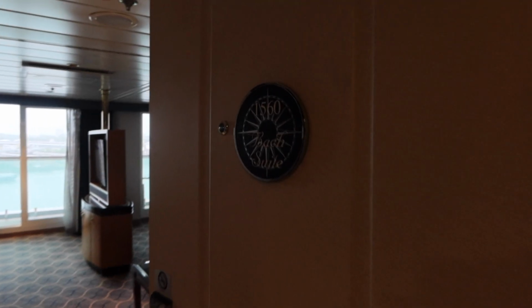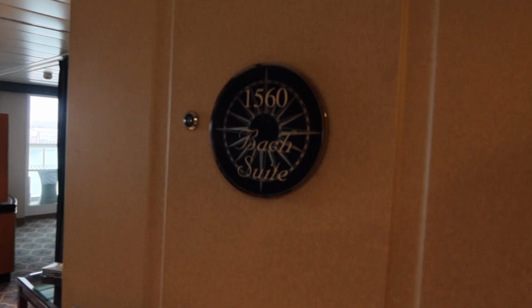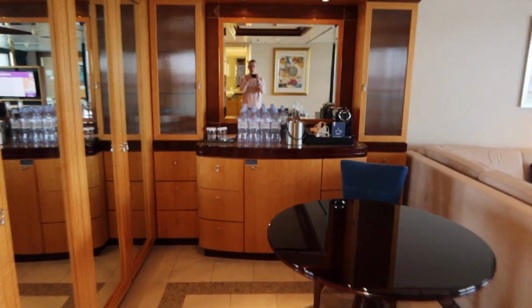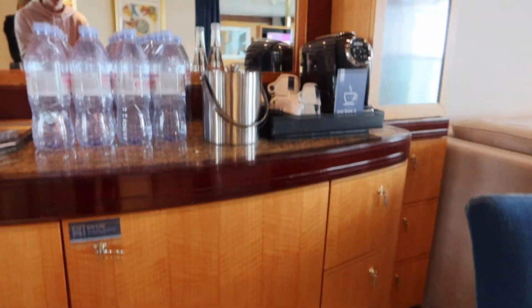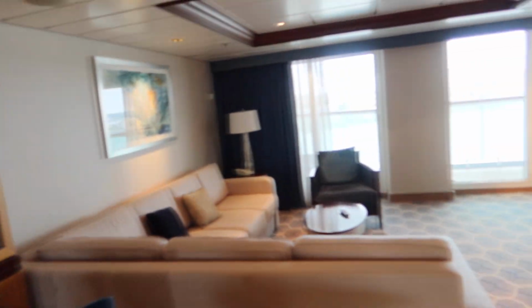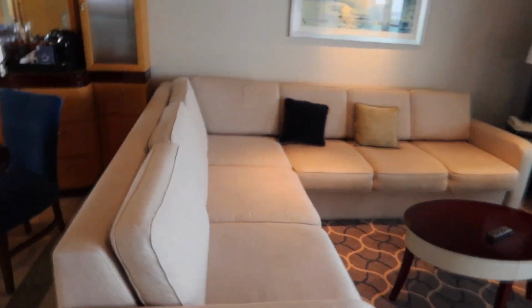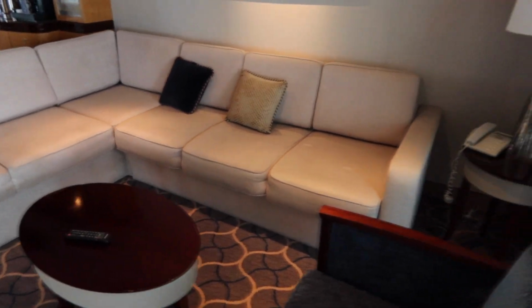We're entering into 1560, the Batch Suite. Right as you enter on your left, a nice mini bar area with table and chairs, tons of storage here, lots of water bottles that they provide you with. And as you enter in here, there's a nice L-shaped couch. It's huge, lots of seating. I'm sure you could fit some people on there to sleep as well.